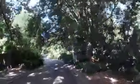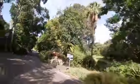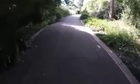These botanical gardens were established in 1846. They cover 94 acres. They have over 50,000 species in them. So incredibly diverse botanical gardens, lovely for a run through.